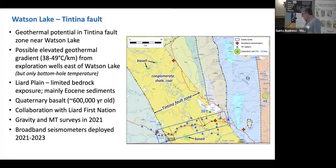There's another one, but that's a very shallow well at Watson Lake, and we got 20 degrees C per kilometer there. I don't remember how deep it is, but it's 100 meters or something like that. So it's too shallow to be useful as well. So we don't have much information about that.